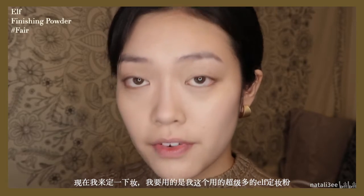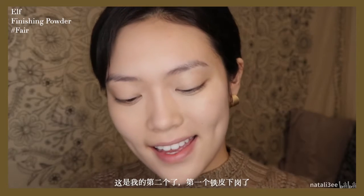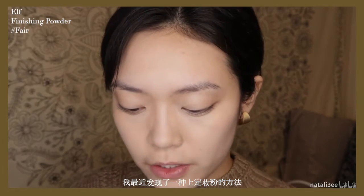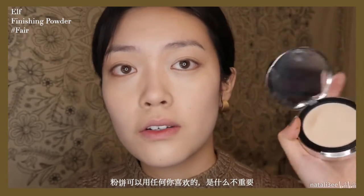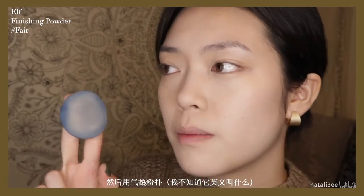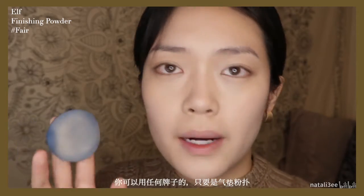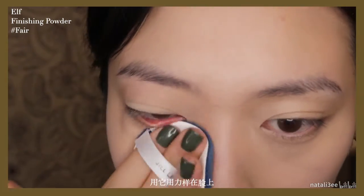So now I'm gonna set my face. What I'm gonna use is this e.l.f. powder that I've been using a lot, and this is already my second one. I hit pan on my first one, and recently I think I discovered a way to apply powder so that the base looks so good and so flawless. That is using your favorite powder, whatever that is, and using a sponge. I don't really know what this is called, but a sponge for cushion foundations. This one I got from Jillian just because it's cheap. But I think you can use whatever sponge from wherever and really press it into your skin.